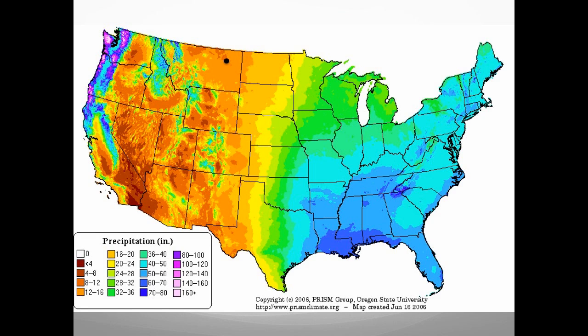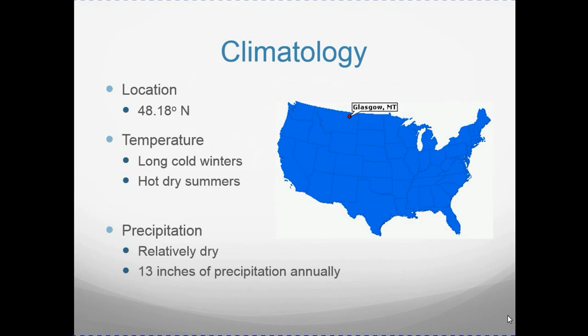As shown by this precipitation map, Glasgow typically receives approximately 13 inches of liquid equivalent precipitation annually. However, during the winters, they typically receive about 17 inches of snow. Due to its landlocked northern location, Glasgow's seasonal variance can be very extreme.